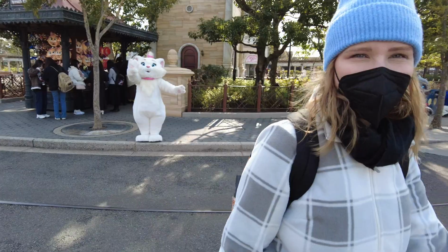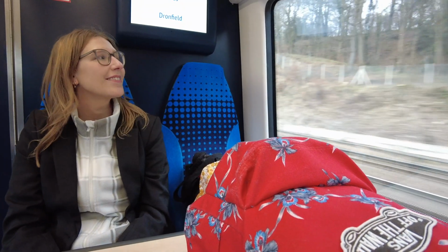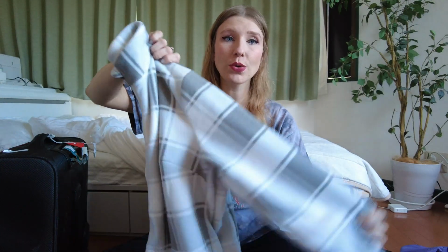I used to wear this underneath my jackets, and this is also a travel day item. So I wore this to travel in on the plane, and it was super cozy. And I also put this on our travel days in between. Oh my god, so cozy, so comfy.